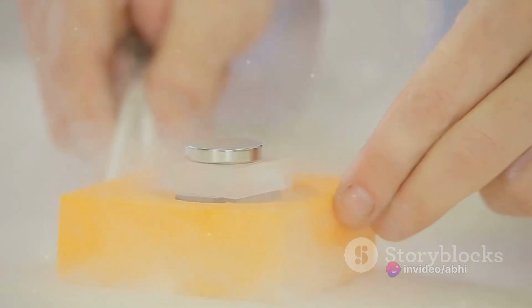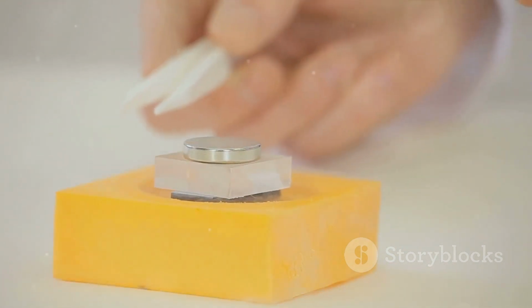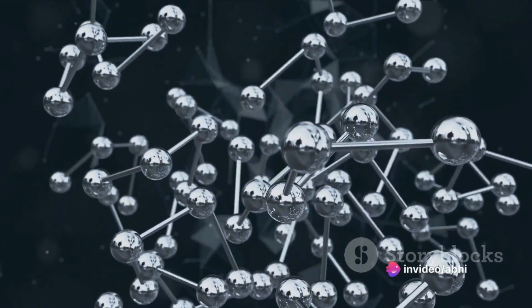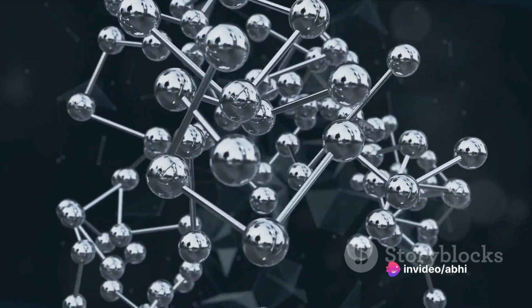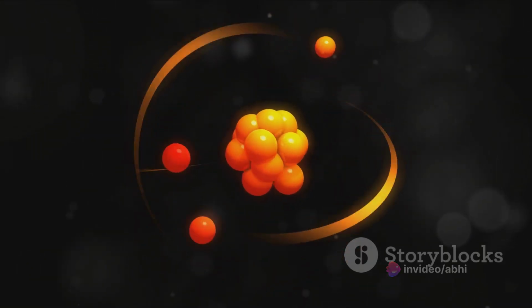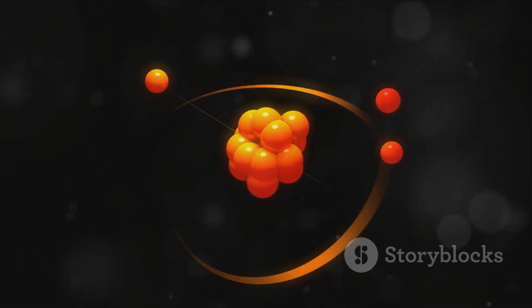What makes them so special? It's their ability to become magnetized, to exert that mystifying pull we're so familiar with. Now, what's the secret behind this magnetism? It all comes down to the microscopic world, to the very atoms that make up these materials. Every atom is, in itself, a tiny magnet, thanks to the movement of electrons in its shell.